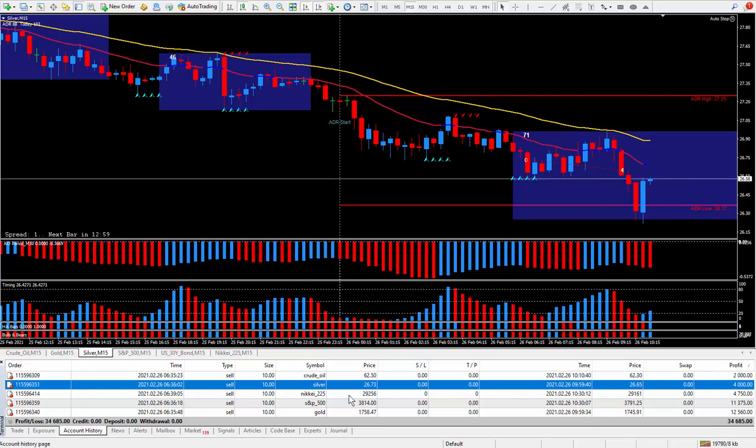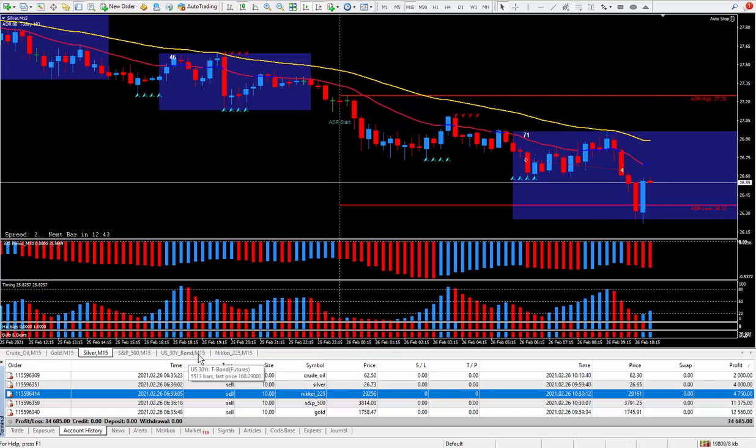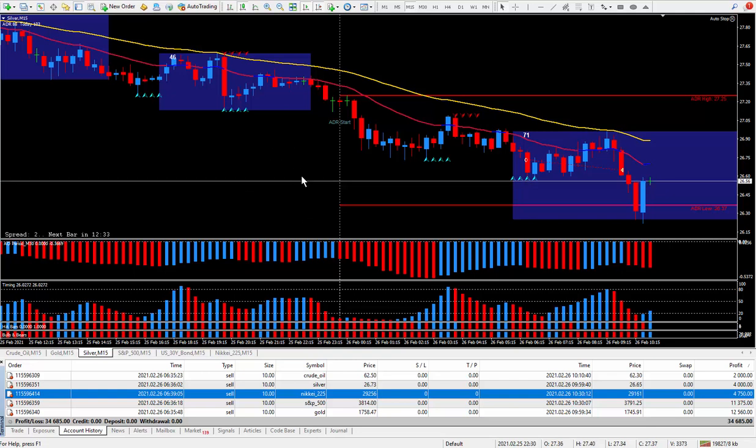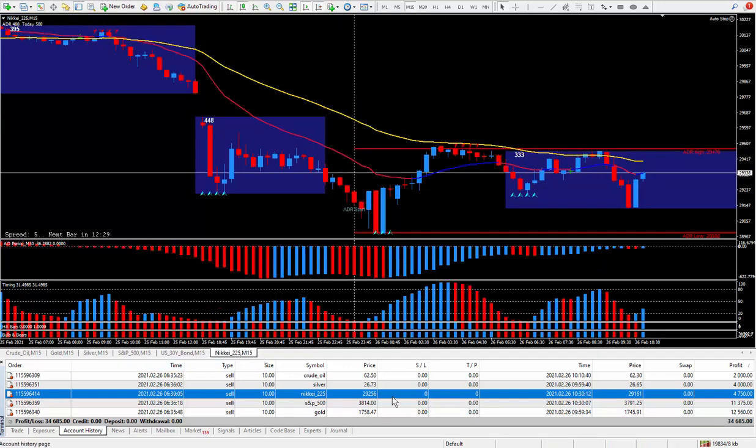Moving right along, Nike. By the way, one of my trading buddies deals in Nike and the 30-year bonds. These are his 2 main pairs that he likes, and he does also like to do the S&P 500. He really prefers futures, whereas I prefer Forex. So, going to Nike, let's see where I got in at.